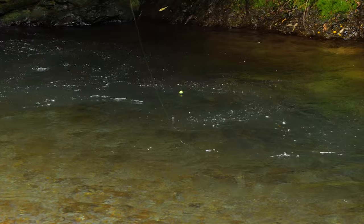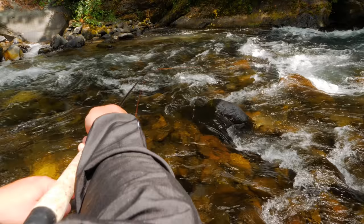I'm just gonna hike up this river and fish every single slow moving pool or little fast water riffle that I can find. So this time of year, it's gonna really be dependent on deeper spots. So I'm gonna keep going until I find deeper pools and we're gonna fish every single one of them.